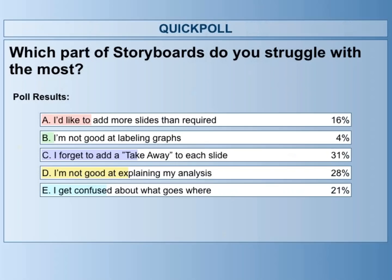Okay, so we have 31% agree with us, Elisabeth. I forget to add a takeaway to each slide. Yeah, that's true. Followed very closely by 28%, I'm not good at explaining my analysis, but I think there's a tie there. So the takeaway, if it's not substantial, it doesn't necessarily tell us what we want. Like some people will put run chart. That's not a takeaway.